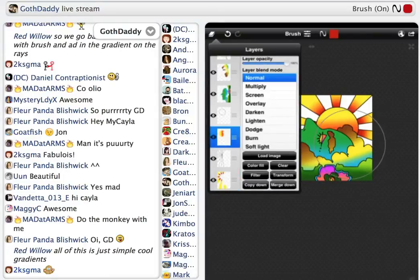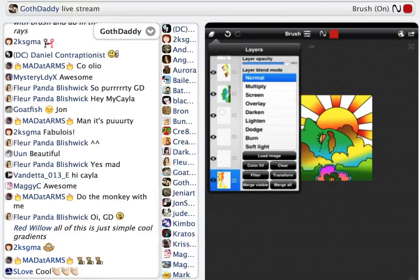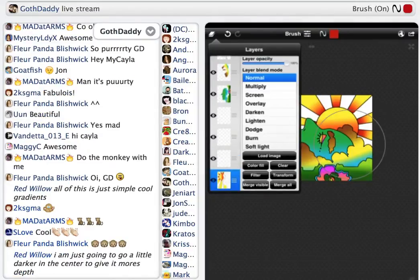Now, let me collapse a few things down. We'll collapse the sun down, because we don't need that. That frees up a couple of layers. We'll bring this guy down, merge down the outline. So now we have the sun, that's all on one layer.